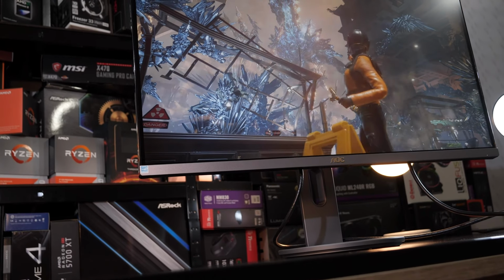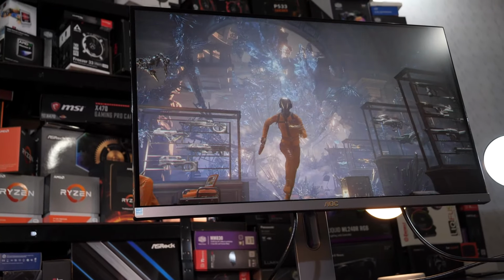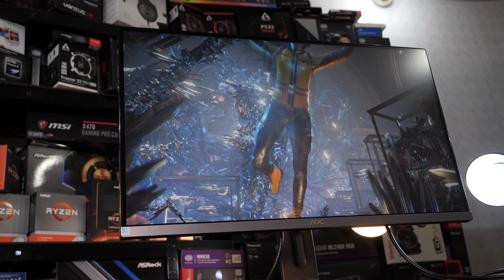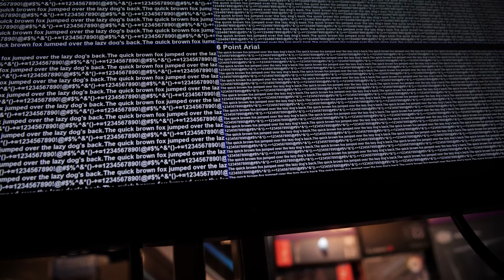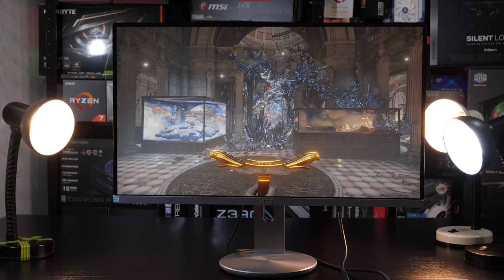The highlight in my opinion for sure is the panel itself. It makes a really good impression to me. At a screen size of 27 inches and a resolution of 3840 by 2160 pixels, we are talking of a pixel density of 163 ppi. The color reproduction also did surprise me.